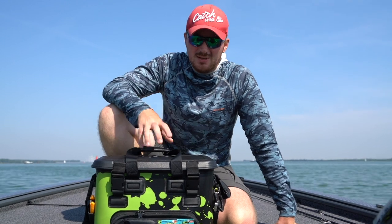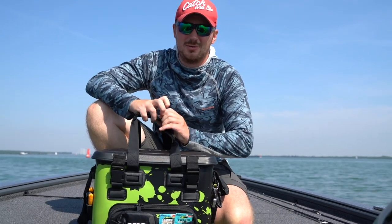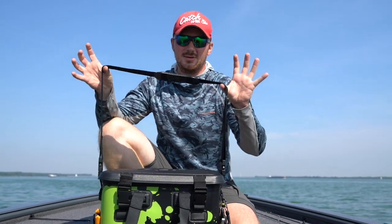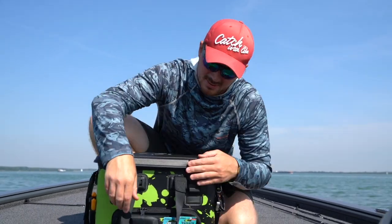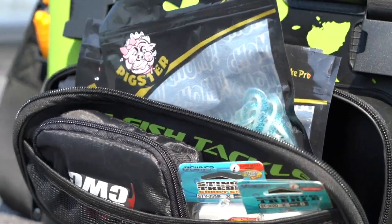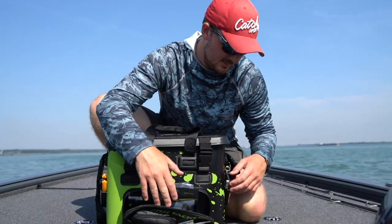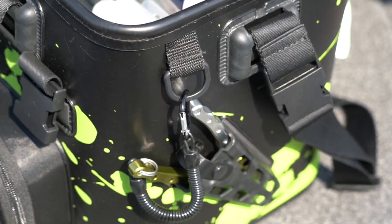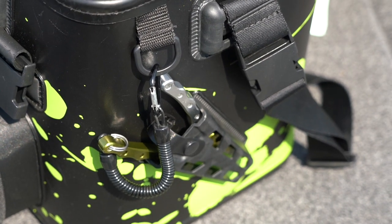So this is the new BFT perch bag. I'm gonna walk you through it. Carry all, good satchel strap. You have a front pocket for essentials, a double zipper bag for loose packs, and a smart plier system on both sides, equipped with a D-ring, just like this.